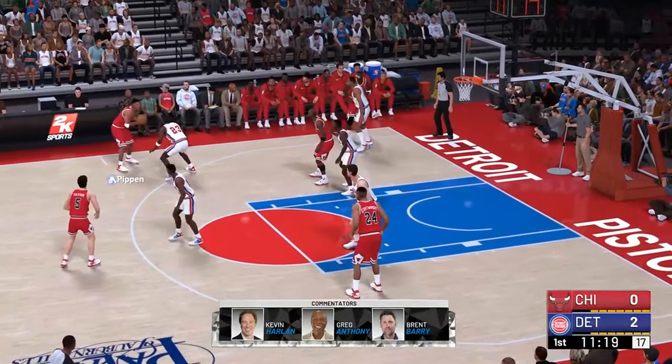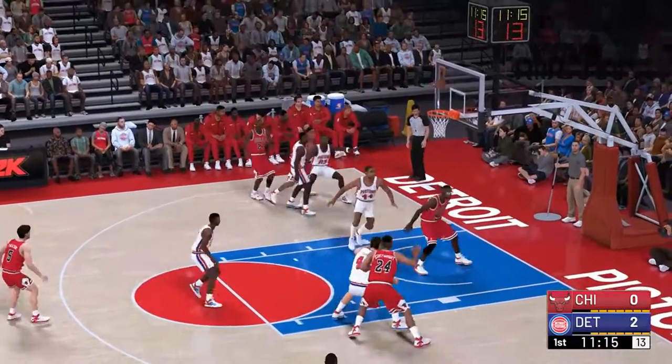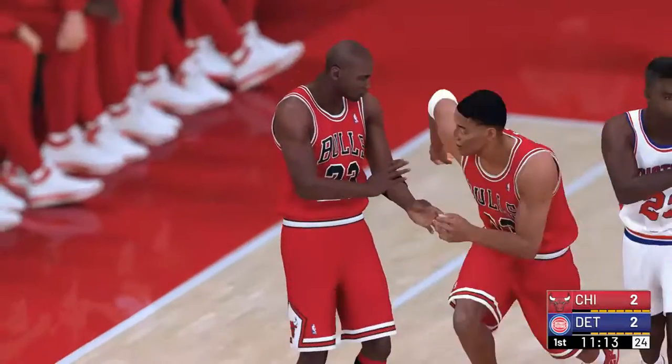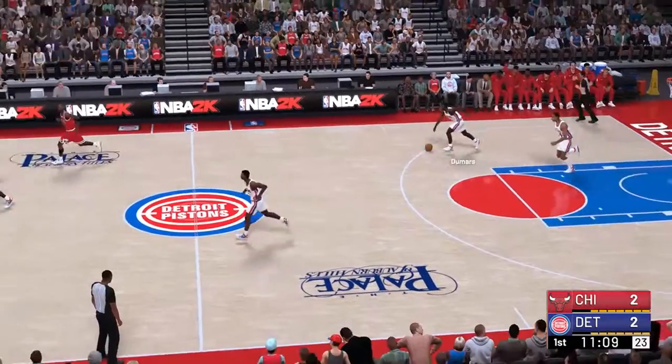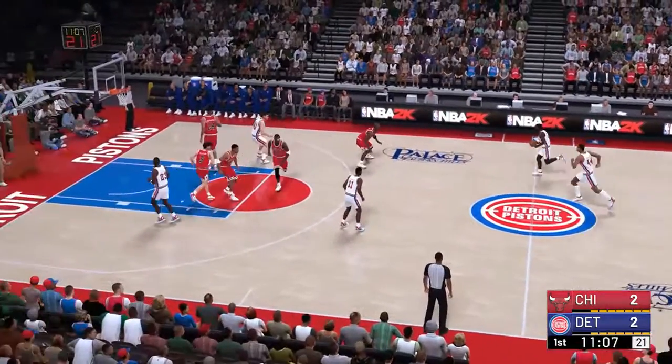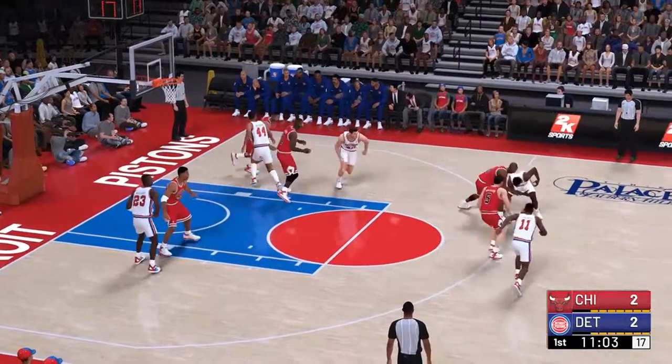Outside Pippen. Here's Jordan. The shot's good on the assist by Pippen. Yeah, when we think about the excitement that Jordan brings to the game, but what about the offensive fundamentals? The man is a perfectionist. Now, here's Dumars.